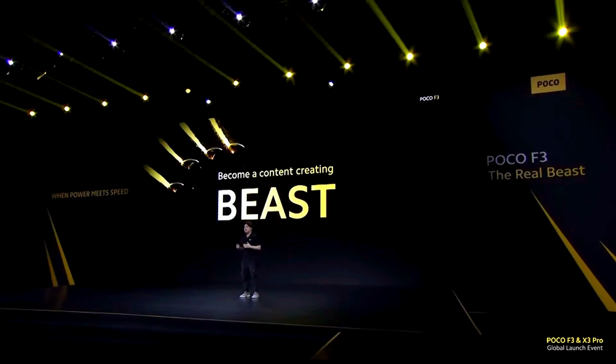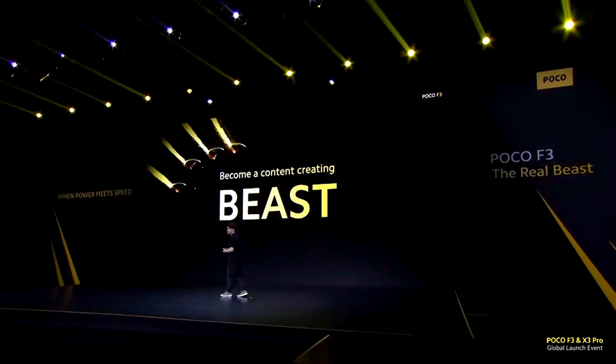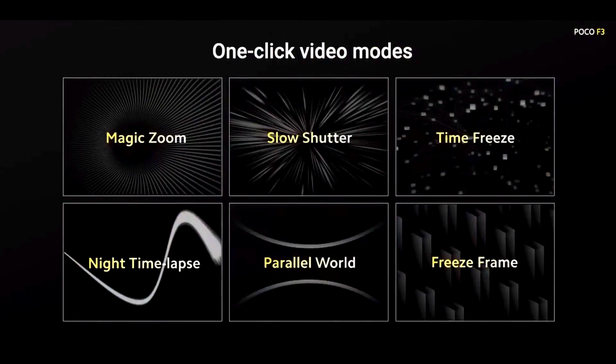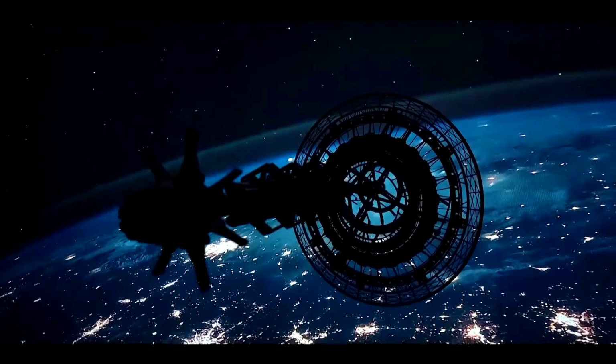But not just our main lens can get you creating. We've also got some new video features that lets you become a content creating beast. We have 6 new video modes. To be specific, one-click video modes. Now we call it one-click video modes because you can just turn on the function and click record. It will automatically edit your content and make this effect. It's super easy. Let's take a look at a montage of all 6 modes.